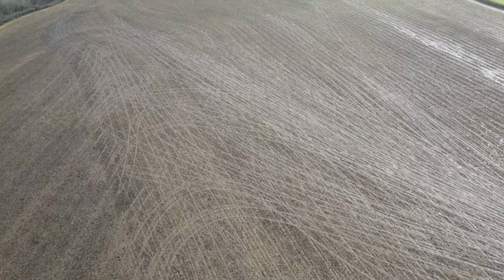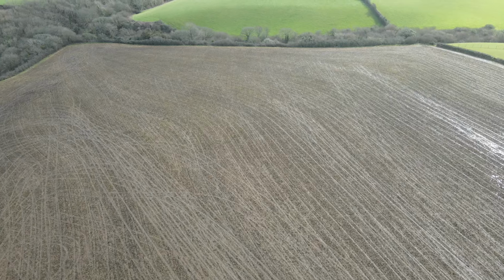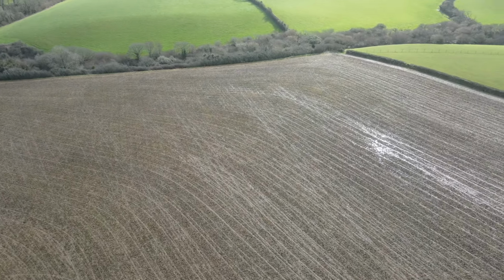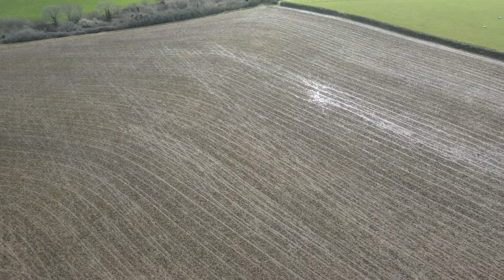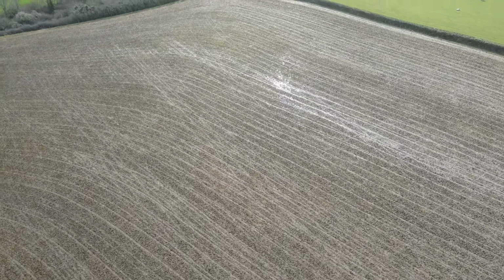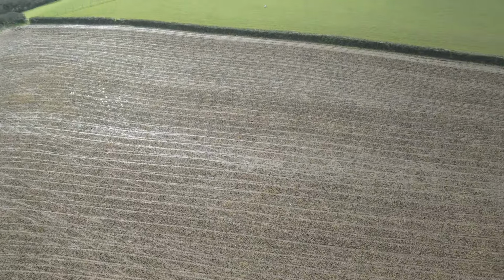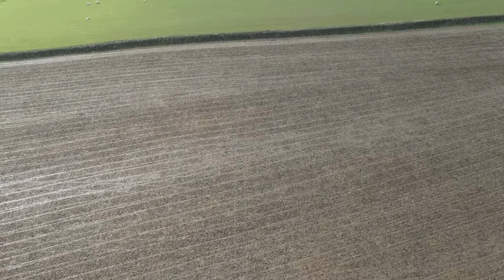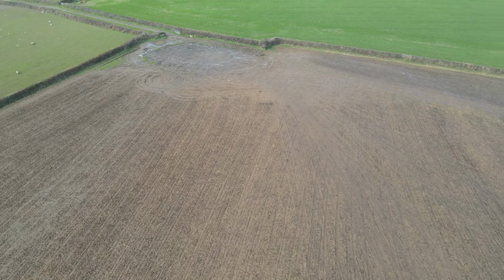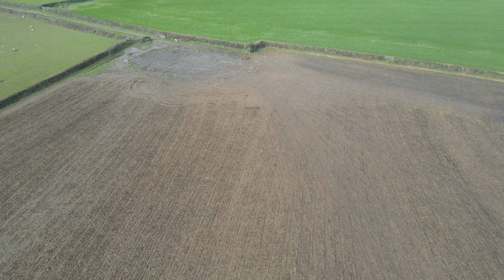So yeah, it's all been sprayed off. There's a little bit of strip there missed, but yes, all sprayed off, so it's all alright. It's just we got to wait now until it dries up. But you see how wet it is, so it's standing water there. And this is a dry farm, we're sort of on top of a hill. So, yeah, very wet. I think it will need to dry up a bit before we attempt to plough this.